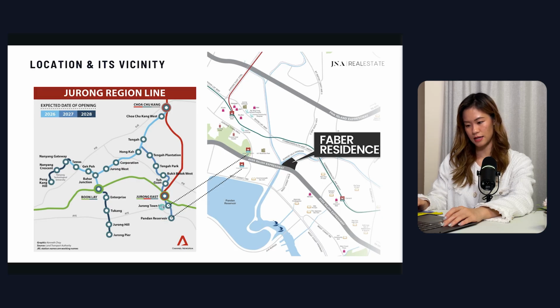It is the second last stop over here, and then Pandan Reservoir station is actually over here. In fact, these two will be the second phase of the Jurong Region Line opening. The first phase will be slated to open in 2026 itself. And you can see that it actually connects all the way to the north of Singapore and makes the distance extremely short.